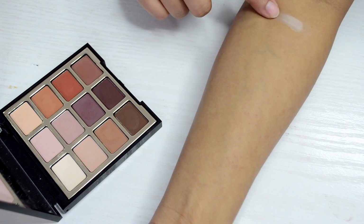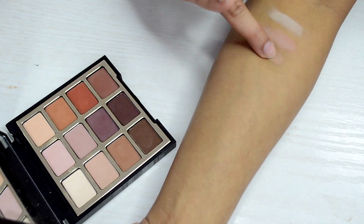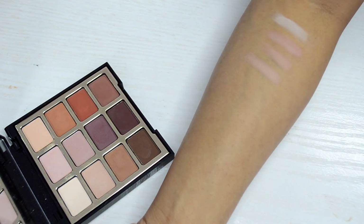I'll show you some swatches. So let's swatch the matte one first. I'm going to start from the first row and then I'll go down from there. The first color I have right here is called Fancy Vanilla. Feels really soft. Then the next color I'm swatching, Come Up Roses. Then the next color is Your Peach. Then the next one is My Daily Latte.